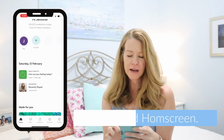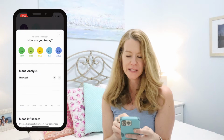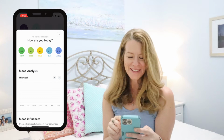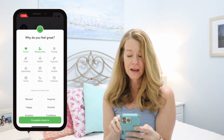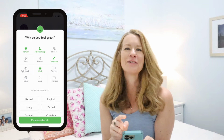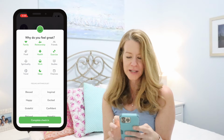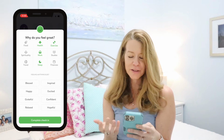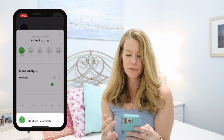So if you see, each day I would actually go in and check in. So we'll do a check-in together. How are you feeling today? And today I'm feeling great. Why? Well, family, we'll say relationships. I will be exercising later, so I know that's going to get done. I feel very proud of myself that I'm filming this video, so that went well, and I did get good sleep. Well, my health is great too. Most of these are in a good place, but those are the ones that stand out. And yeah, I feel really blessed and grateful today. So I'm going to go ahead and click those. That's why I'm feeling great.